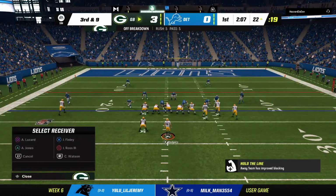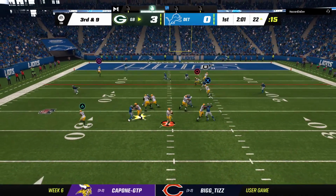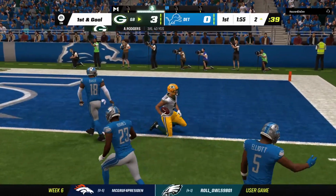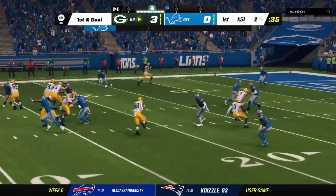And it looks like we've got a dime set here defensively. 6 DBs in the game. Now Rodgers. He finds Watson, complete. And they are able to stop him, but he does take it all the way to the 2. They're able to convert on 3rd down, and that sets up a 1st and goal.